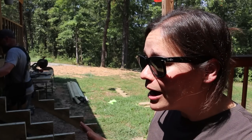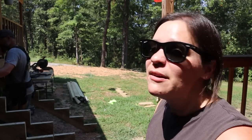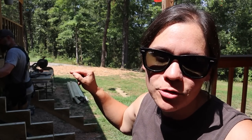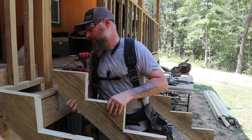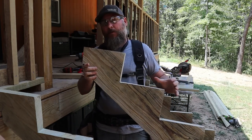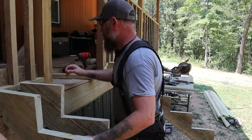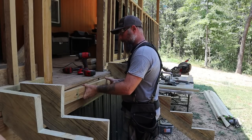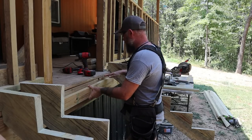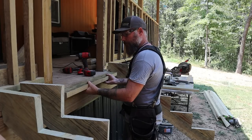Because as it is right now, guys, we cannot get in and out through this back door, which is kind of an inconvenience when you gotta walk all the way around to the front. So I put some notches in these stringers right here, because I'm gonna have a 2x4 mounted to this, and that's where the stringer is gonna sit almost flush with this, so a 2x6 can sit on top.